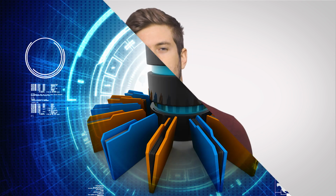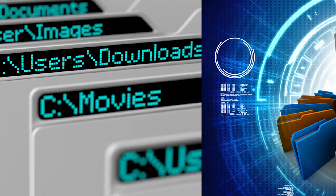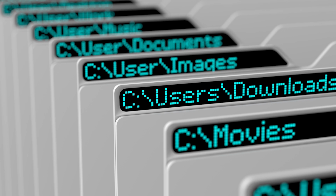But what exactly is formatting? Well, just like a database is kind of useless unless it has some sort of system for organizing all of your data, a disk isn't very useful unless it has a file system where it can tell your computer where everything is physically located on the drive.